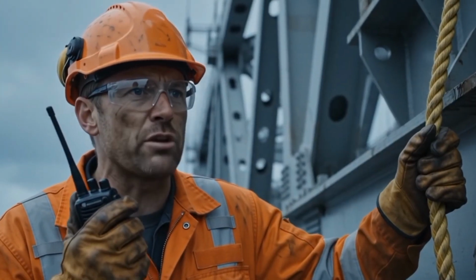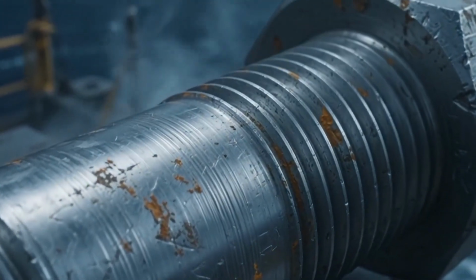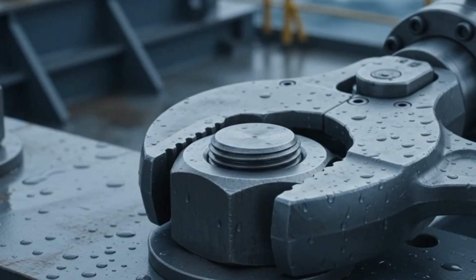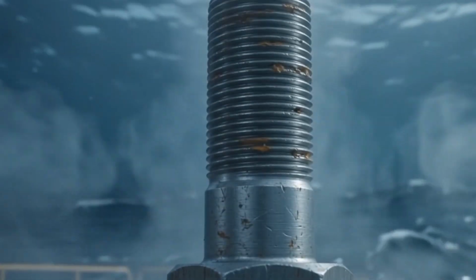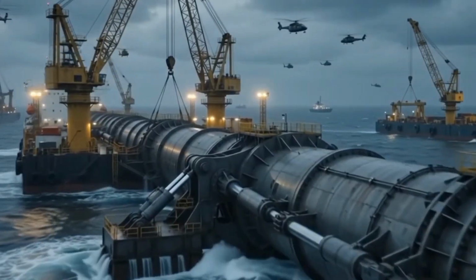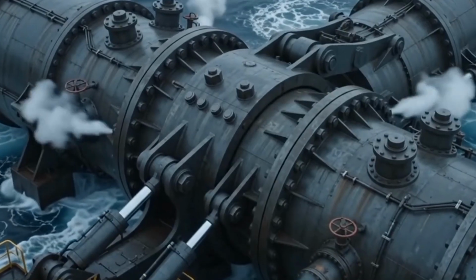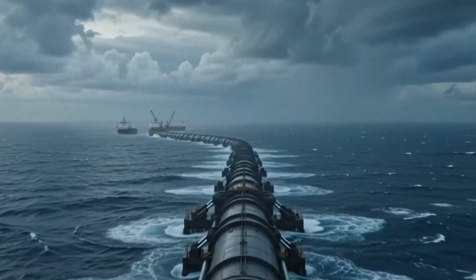Steady on the left. Hold it right there. To secure the massive deck modules, engineers utilize giant steel bolts. Each fastener must withstand thousands of tons of pressure. Hydraulic wrenches tighten. On the edge of the human frontier, a monster of steel takes shape over the waves. This is the steel serpent.